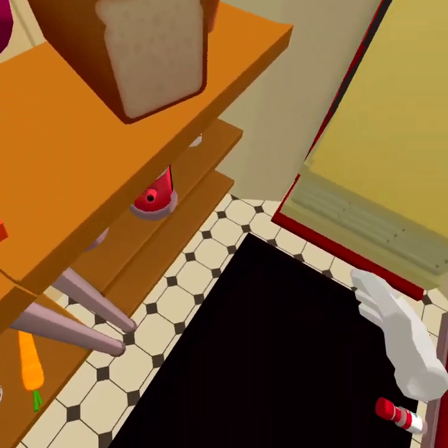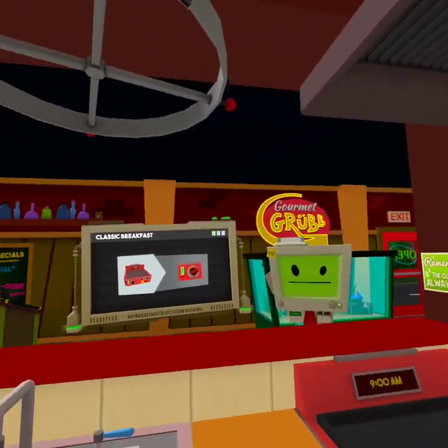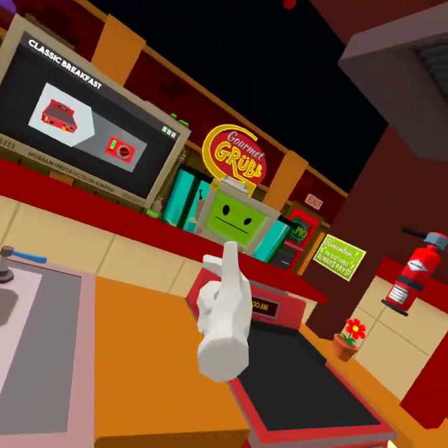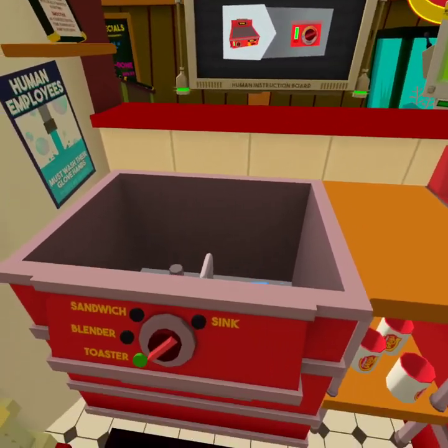I'm gonna organize this. Where'd the other seasoning go? Right there. Okay. What do you want me to do? Breakfast. It's called breakfast. What do you want me to do?